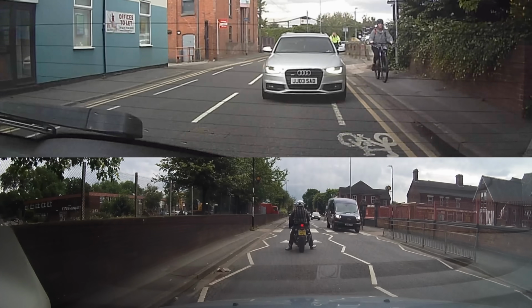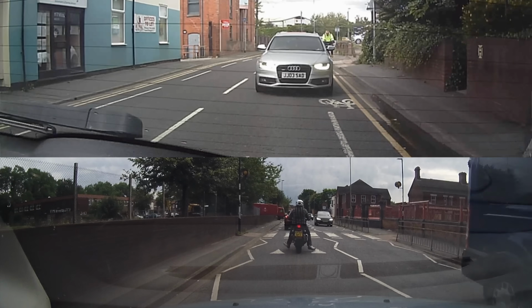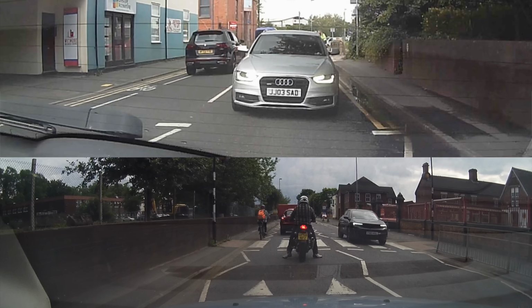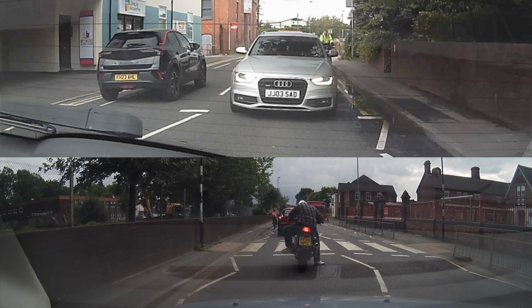My viewer's in queue in traffic and there are a couple of cyclists approaching from behind, and I like what my viewer does for the second one. What happens to risk if you don't move?